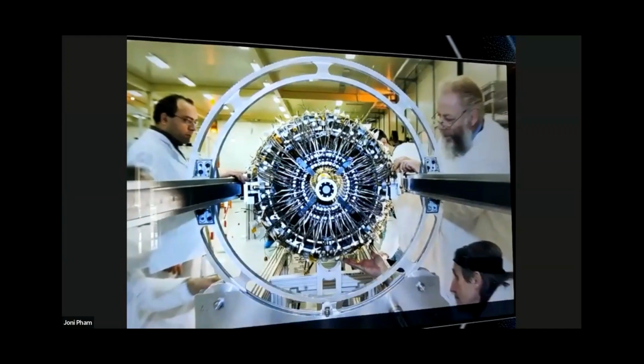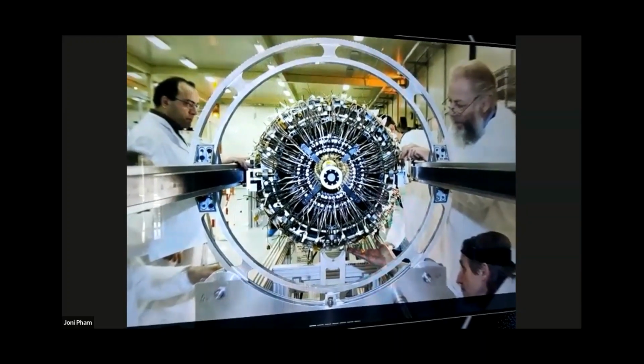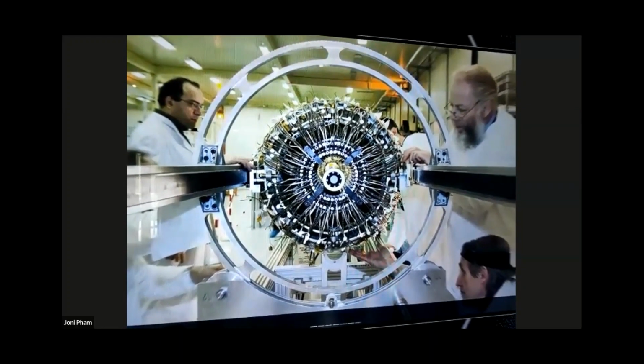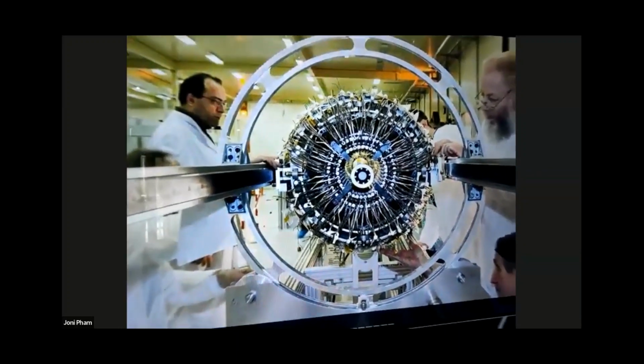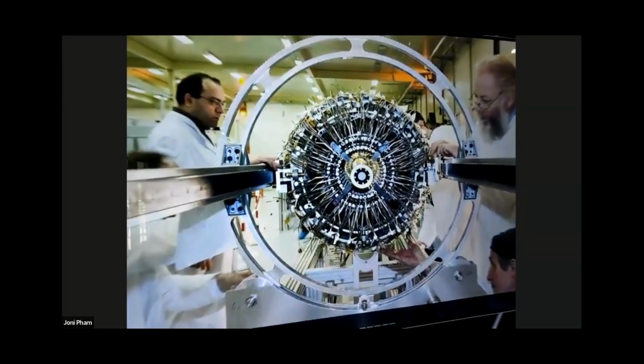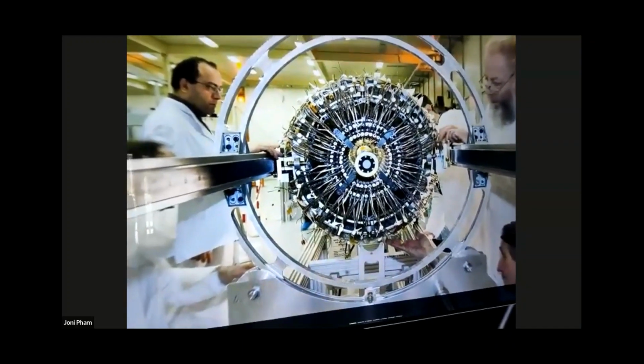And this is the pixel detector. It's the innermost layer of the detector, located about 3 to 12 centimeters from the beam line. It is made up of four layers of silicon pixels, with each pixel smaller than a grain of sand.